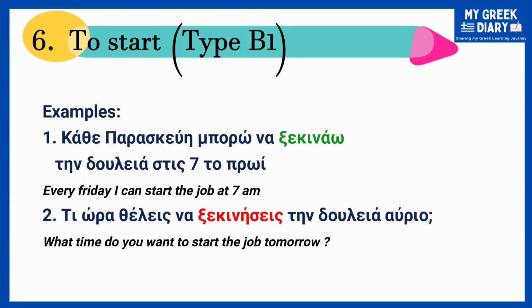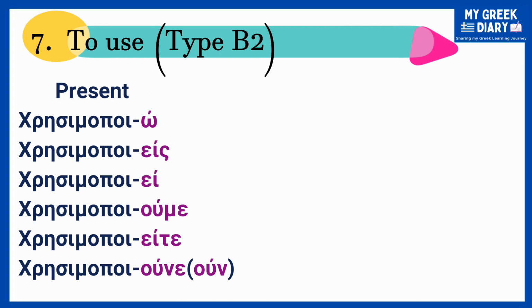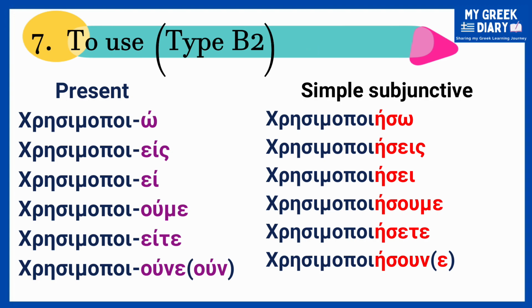As examples, we've got, first one. Κάθε Παρασκευή μπορώ να ξεκινάω την δουλειά στις 7 το πρωί. 2. Τι ώρα θέλεις να ξεκινήσεις την δουλειά αύριο? Now let's move into the verb to use, which is another type, Β2. Χρησιμοποιώ. This is a very long one, but the good thing about this verb is that when we want to transform into simple subjunctive, it's going to have exactly the same endings as the previous ones.